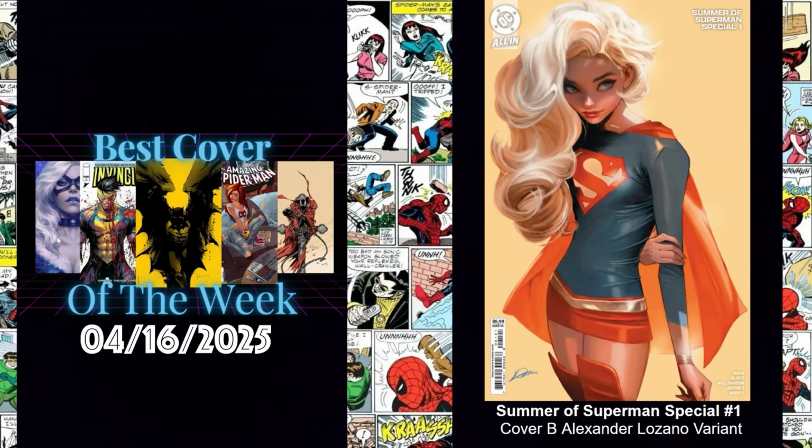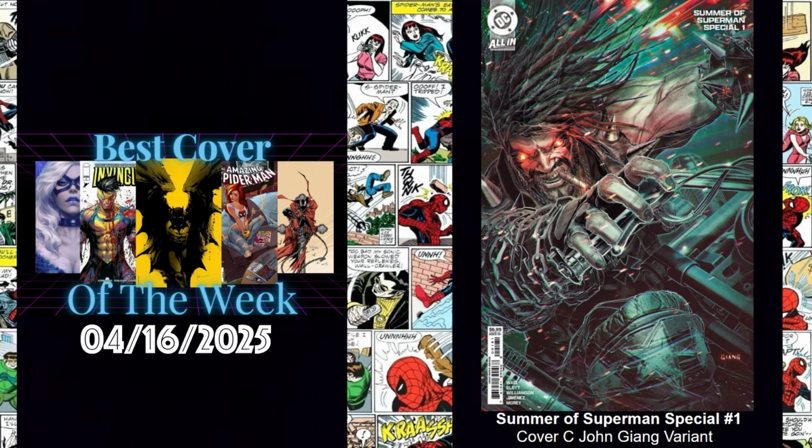art or story. Along the same lines, we have this Summer of Superman #1 special, this John Guyton variant. This cover explodes with dynamic energy through its aggressive composition, intense red and green color scheme, and the character's menacing forward-thrusting pose. The intricate detail in the character and his bike, combined with the chaotic, almost psychedelic background, creates a visually arresting and powerful image that perfectly embodies the sense of rebellious action that we've come to know from Lobo. Great offering. Two great offerings on this Summer of Superman Special #1 book this week.